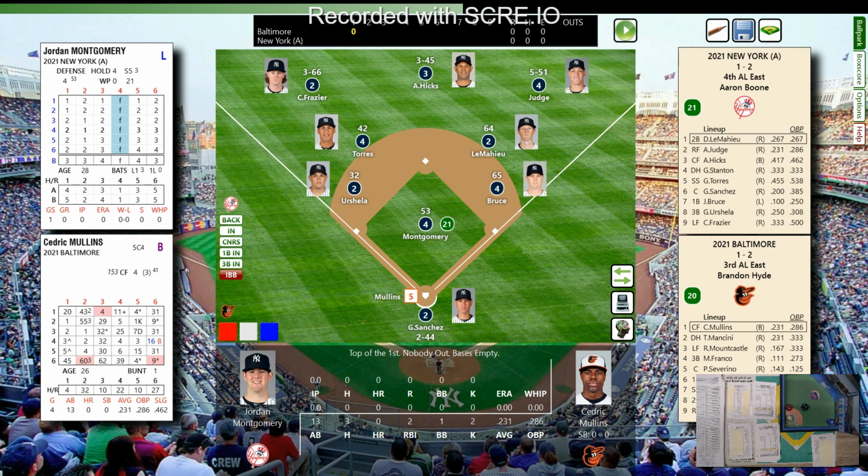It's going to be Mullins in center field, Mancini the DH, Mountcastle the left fielder, Franco at third base, Severino the catcher, Valleca the first baseman, Galvis the shortstop, Urias the second baseman, and McKenna in right field. Pitcher will be Lopez, Jorge Lopez for the Yanks.